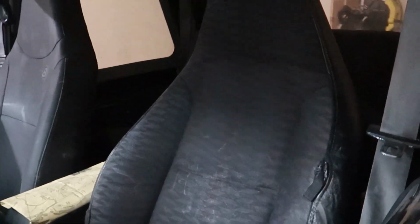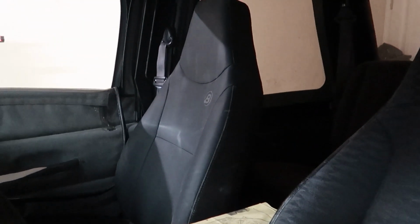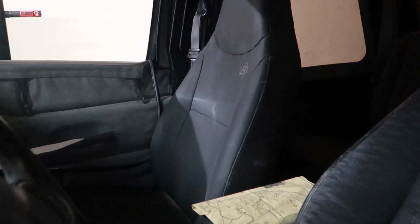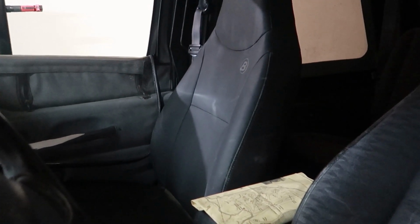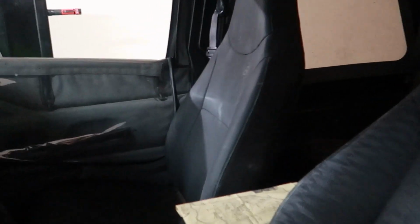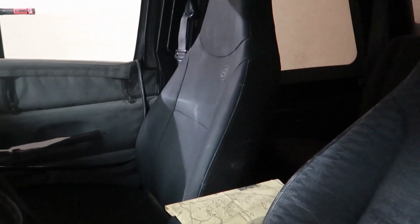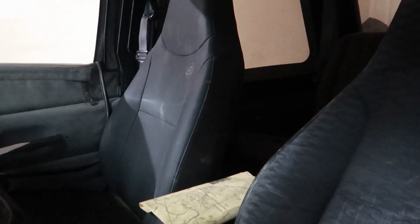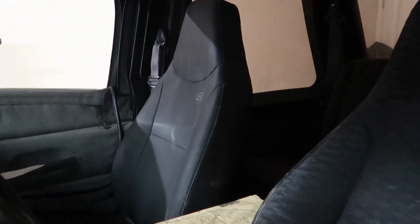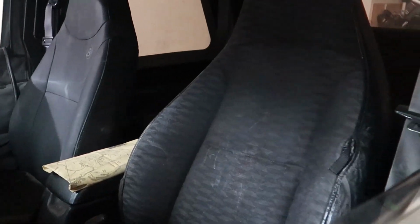It does have the stock seats in it that have been stained, and they're not in the best condition. So the guy that traded me the Jeep also gave me these seats. I believe they're Best something, maybe Best Top seats, I'm not sure. These seats did not bolt in perfectly to the stock bracket, so I ended up having to modify that and weld in the bracket. I did one seat. I have not done the other seat clearly, so I will be doing that and making a video about that.